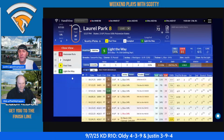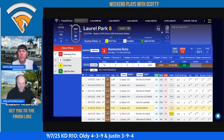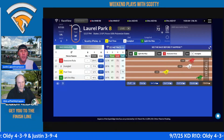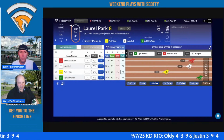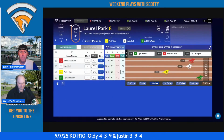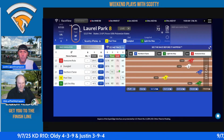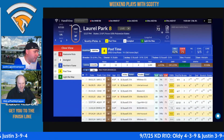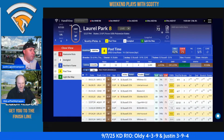Light the way, nice horse. I don't think that horse just gets loose though, Oldie, in my opinion. But either way, what do you think? Yeah, so I just thought this race is about Post Time. Yeah, there's just Loves Laurel. Not much here.